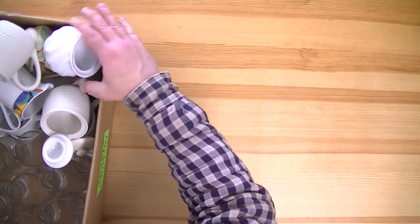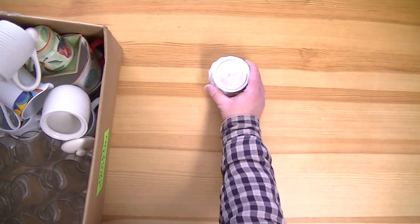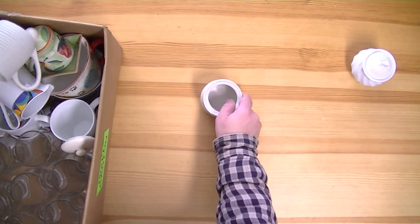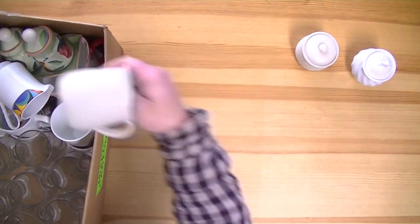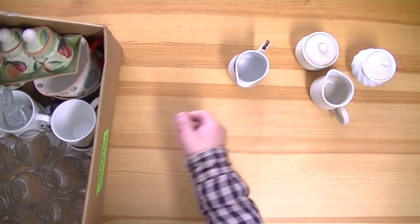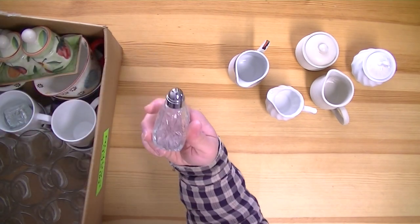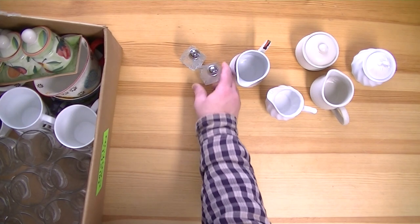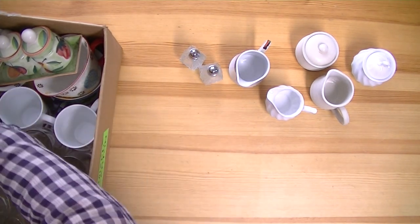Oh man, there's so much in here. Get that. Does this go with it? You bet it does. It's got a lid. We'll try putting it out. This has a lid too. Look at that. We have a little pitcher to match. We have a little creamer thingy. Another creamer thingy. Salt shaker. And look, there's the pepper shaker. You know how many salt and pepper shakers I got? I'm so tired of them.